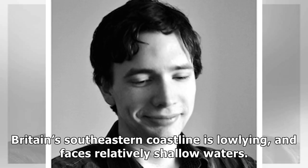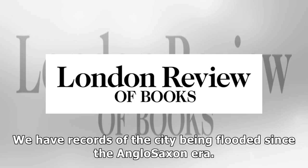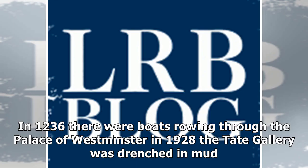Britain's southeastern coastline is low-lying, and faces relatively shallow waters. This makes London naturally vulnerable to the surges created when high tides coincide with North Sea storms, and shove water back up the Thames. We have records of the city being flooded since the Anglo-Saxon era. In 1236 there were boats rowing through the Palace of Westminster. In 1928 the Tate Gallery was drenched in mud.